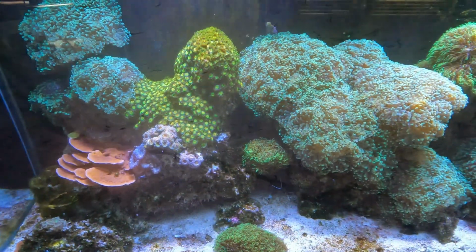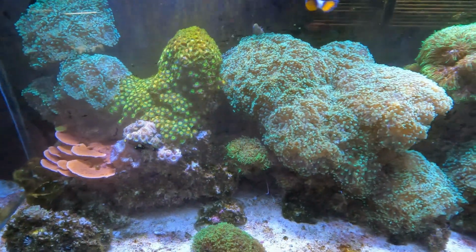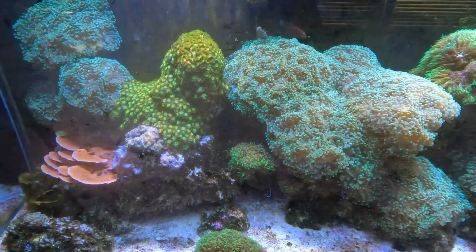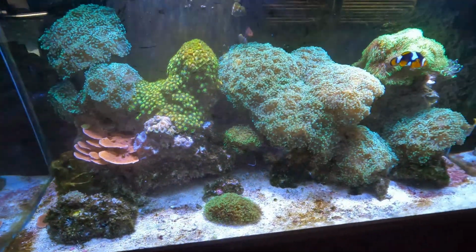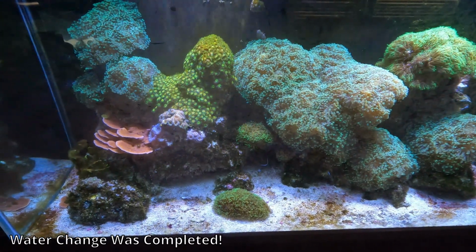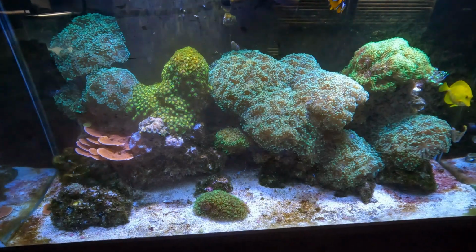I had to put 29 gallons of the 150's water into a 29-gallon tank. So all my salt water went into that whenever out of my barrel. So I didn't get a water change done on this yesterday. We're going to get a water change done on this today, as long as it heats up in time before the lights go out, because I don't want to do a water change with the lights off. Kind of scares the fish, and yeah, they don't like it.